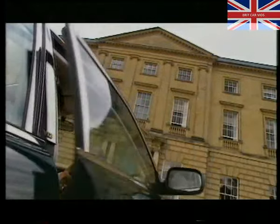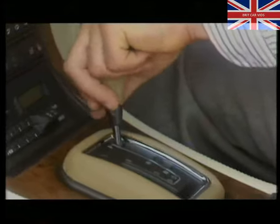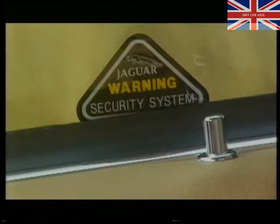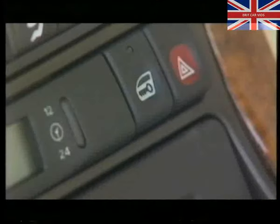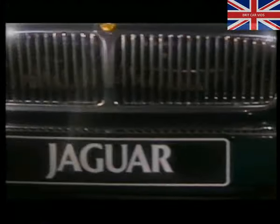For personal safety, the security system on automatic transmission vehicles has drive-away door locking. As soon as the gear lever is moved out of park, the doors and boot are locked automatically. You can override this by pressing the interior central locking button, or, if the car is stationary, by pulling the front door release lever. If you prefer not to have drive-away door locking, your Jaguar dealer can deprogram it.